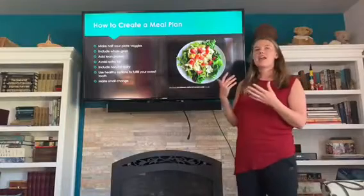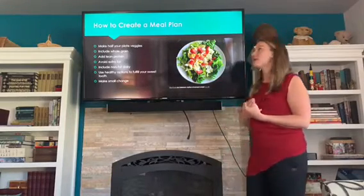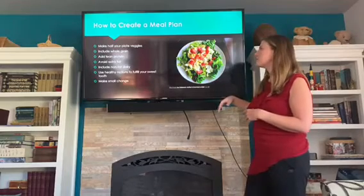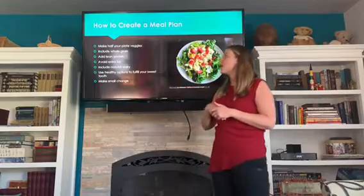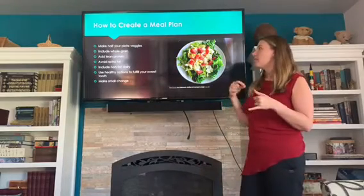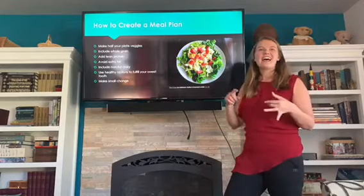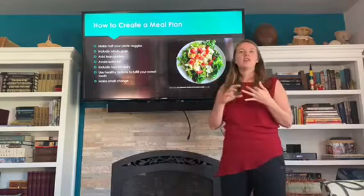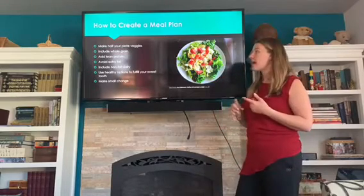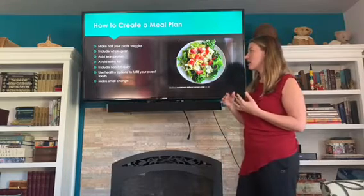So how to create a healthy meal plan. I'm gonna have you guys do a 1-day meal plan, but just some tips. Make half your plate veggies, like I showed you on the My Plate earlier. Include a whole grain, so you get a healthy carbohydrate. Add in a lean protein, whether this is chicken, you could do boiled eggs, you could do beans, that could be a great source of protein.